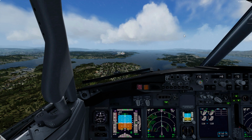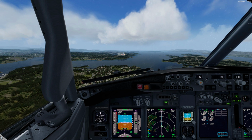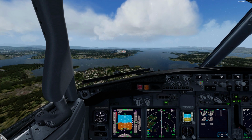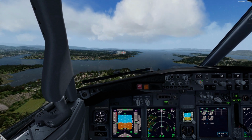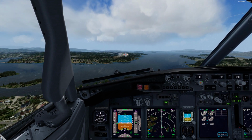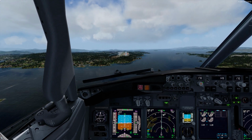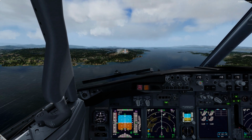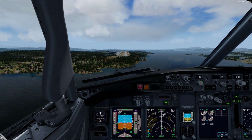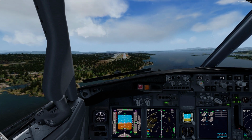1000, checked. Let's see how bad I am at landing these things. Try and keep it nice on the glideslope. Little bit up. The rain suddenly stops raining. That was great English, really nice. The rain stops raining. Great.